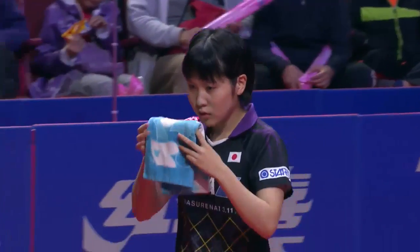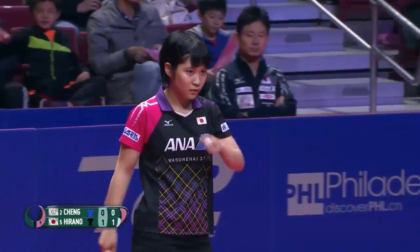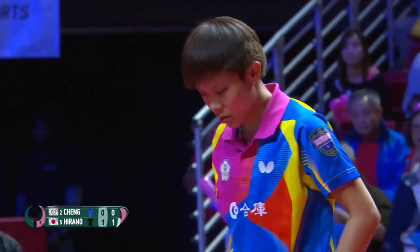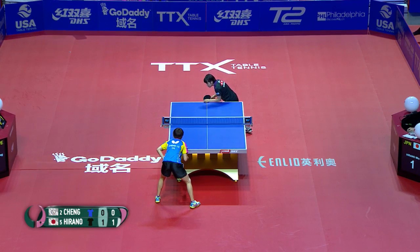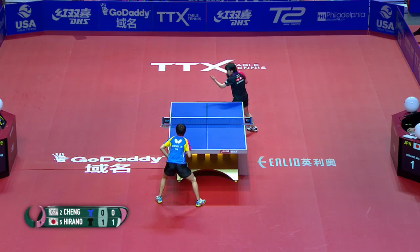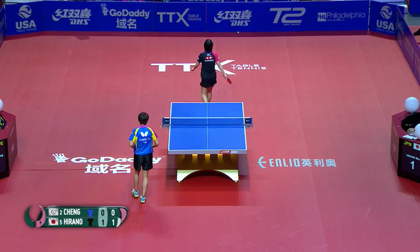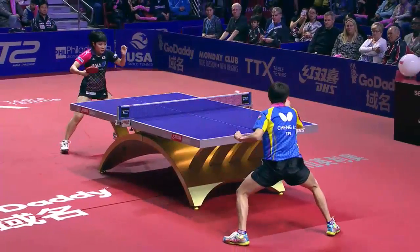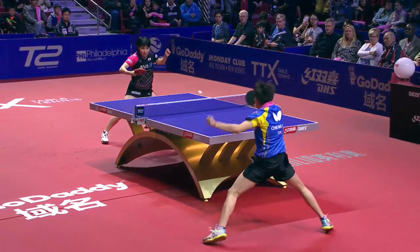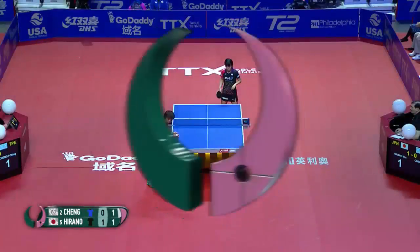As time is called, the players coming back. Just missed times the off-the-bounce forehand attack. Played to the middle, and then one more time on the middle. Very controlled redirection there from Cheng I-Ching.